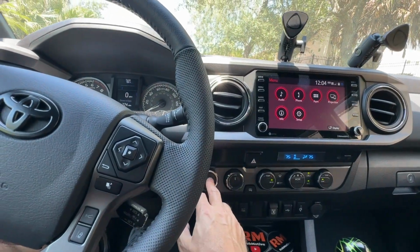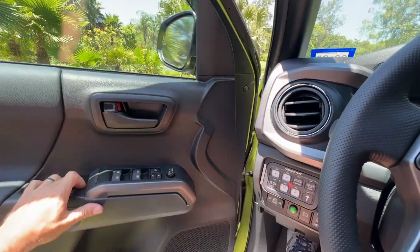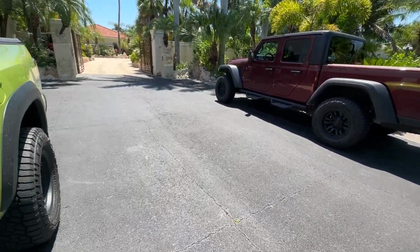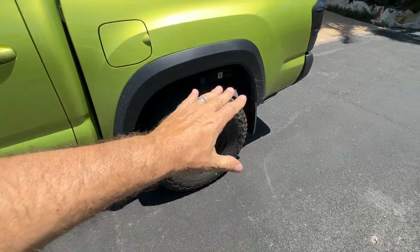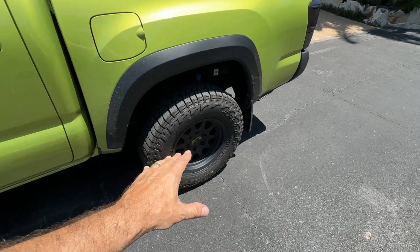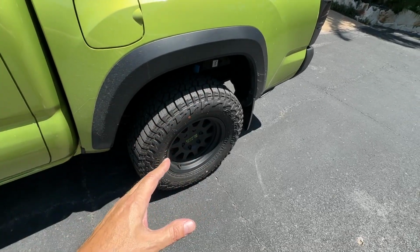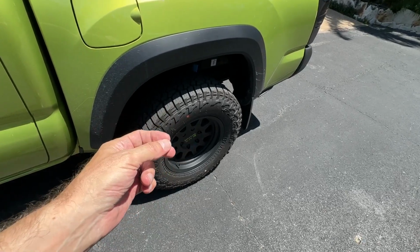Now, we do have one more. I'm going to give this one an honorable mention. And this one really is more passive. We kind of have to step outside to take a look at this. I use it every time I drive the truck, and it is the tire setup, the wheels and tires. These are Falcon Wild Peaks. Inside is a Black Rhino Stadium rim or wheel, depending on where you're from. I love these. These are the best tires I've ever had. Very comfortable, yet aggressive as well, both in looks and function.